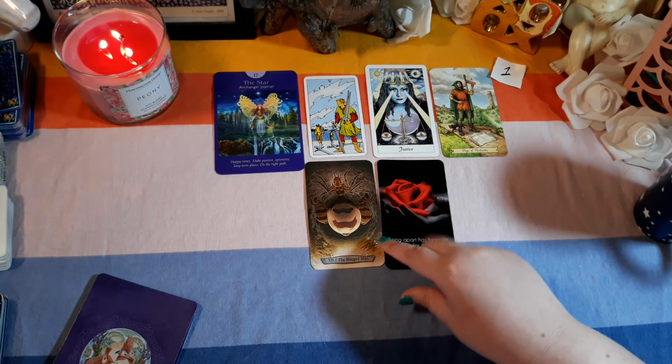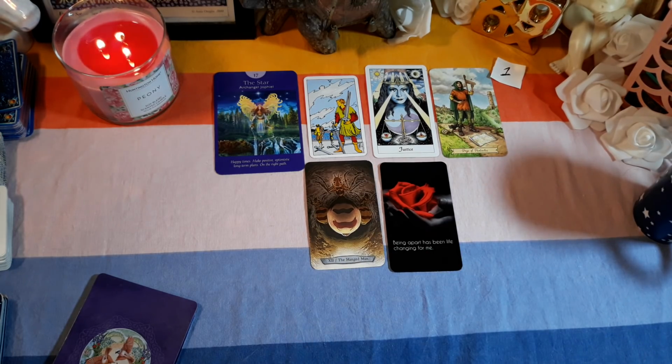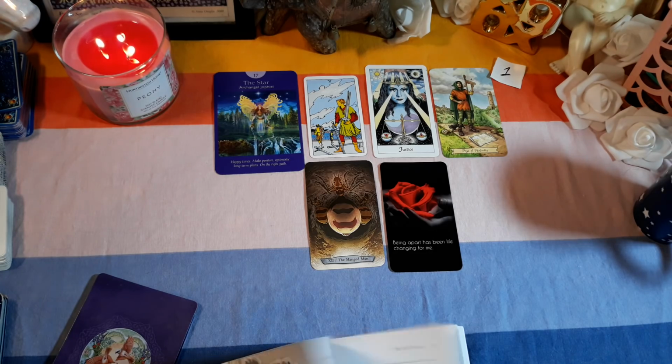You know, we have the Hanged Man. The Hanged Man is about seeing things from a better perspective, from a different perspective, and also gaining clarity through that. And I actually want to read from the book from this for the family and relationships portion, because we're talking about relationships.